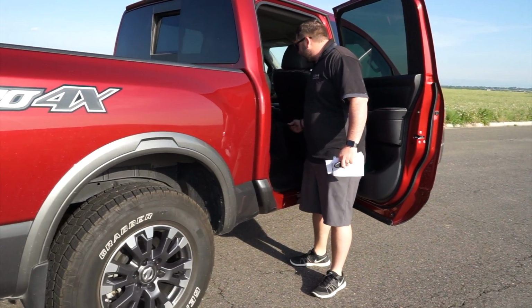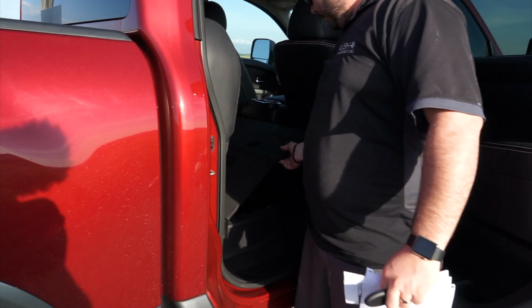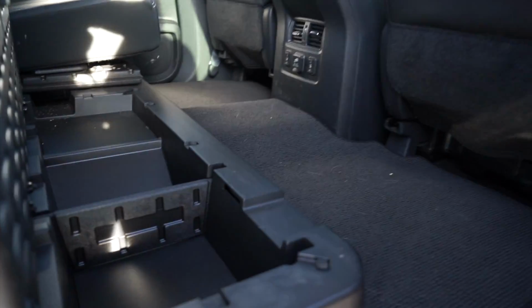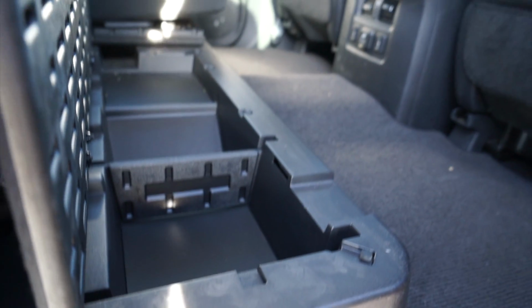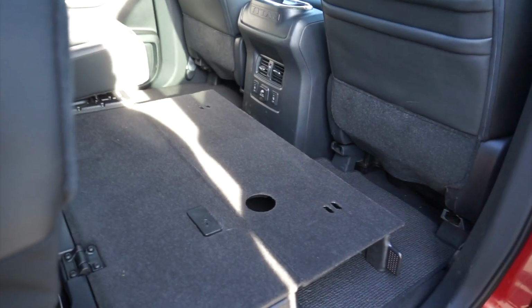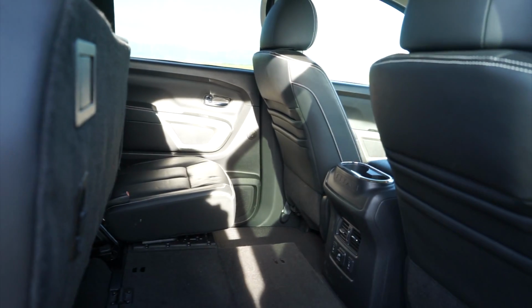So I'm going to show you this. This is the crew cab version, of course. You've got storage underneath the seats right here. Again, I apologize for the lighting, early morning here in Colorado. Really nice storage there. And then if you want to go flat bottom, you can do that as well. That's very similar to what Dodge offers, which is a really nice feature. Plus that under seat storage.